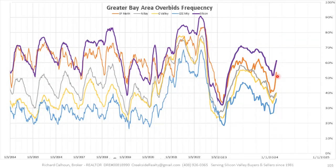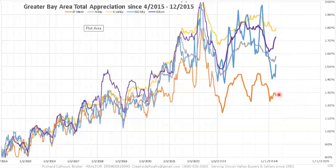This is the frequency, how common it's overbidding. Silicon Valley is at the most, followed by the cities. The other three are pretty close together. Silicon Valley is at 60%. The three are right under 40%.